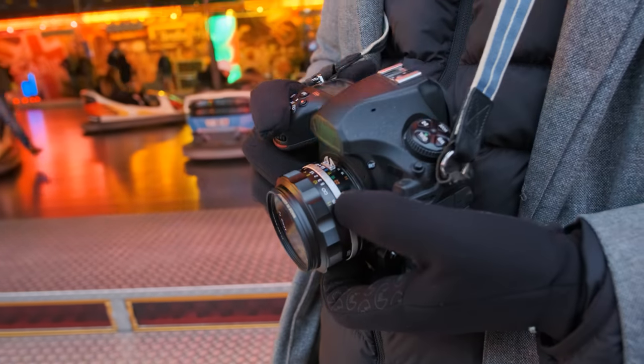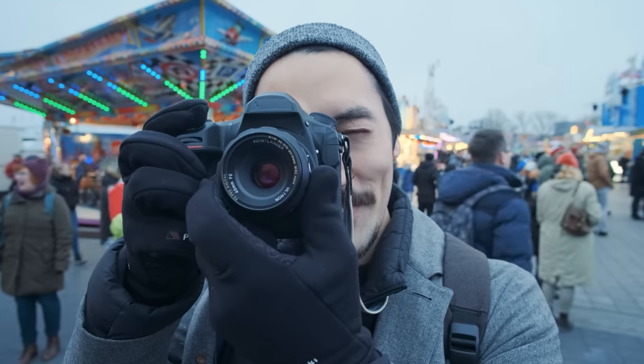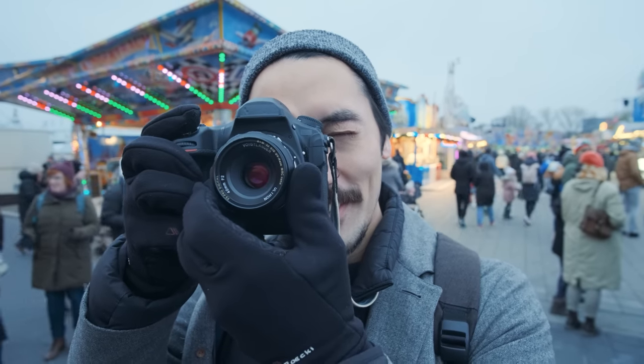And I have a manual focusing lens with an aperture ring. That already gives me so much more in terms of shooting experience. And I prefer modern cameras with analog lenses. This is what I enjoy the most. I don't need everything to be analog.